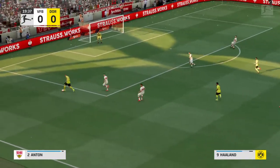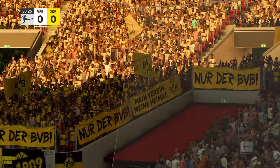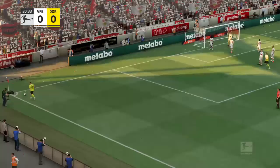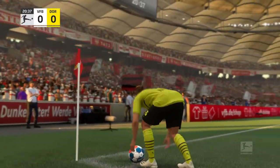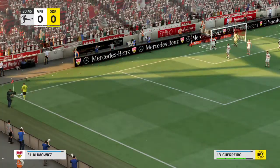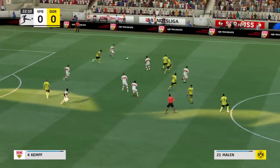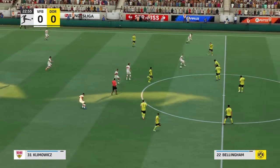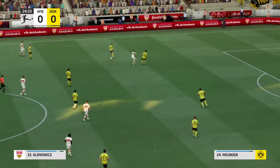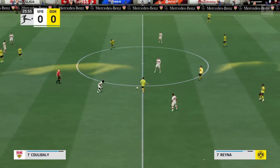Haaland. Haaland. And it is a Dortmund corner. Mark Oliver Kempf. Sasha Kalajic. Mongala. Didavi. Well, nicely cut out. Reus.